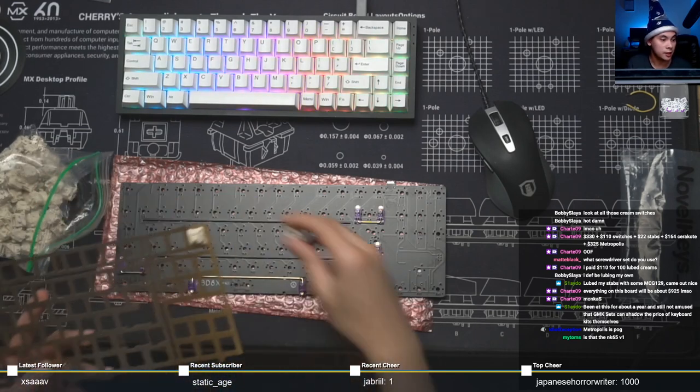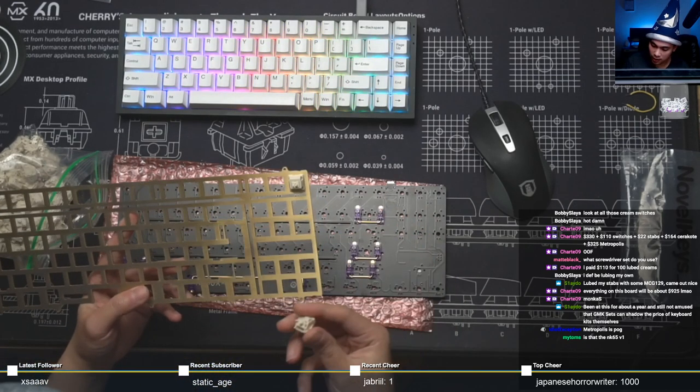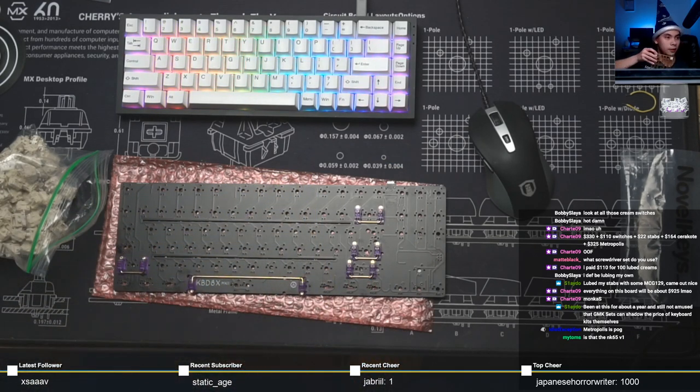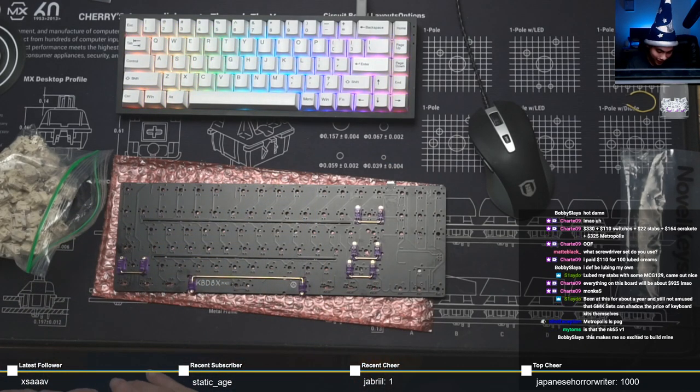Is that the NK65V1? Yes, that is the NK65V1, in anticipation of NK65V2 this coming Tuesday.